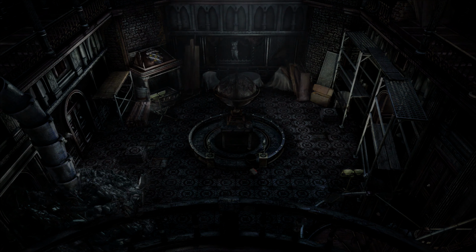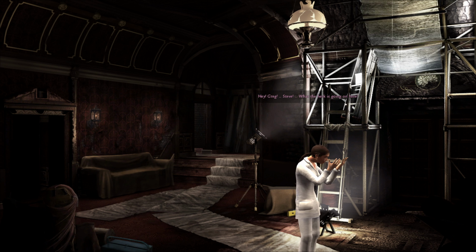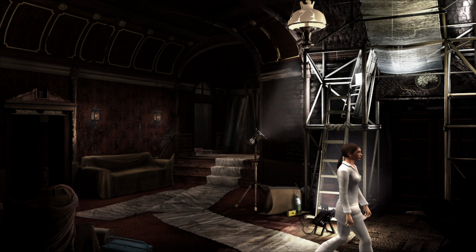Damn. What's all that noise? Greg, Steve, was that you? Hey, Greg, Steve, what the heck is going on here? She's disappearing into the hall. Now full speed to Victoria.